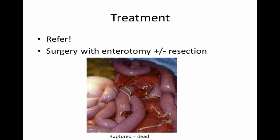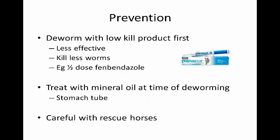Treatment involves referring. These guys need quick attention before things get further along. They need surgery to remove the intestinal blockage, and if the intestines get damaged enough, they're going to need to remove that chunk of intestine and reanastomose the ends. Obviously, it's much better to prevent these.